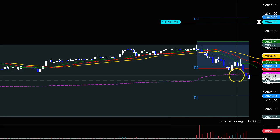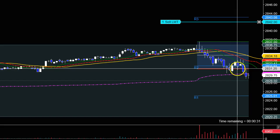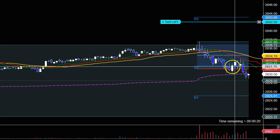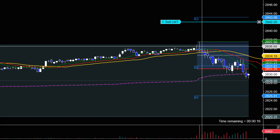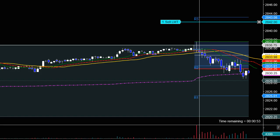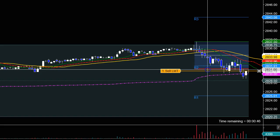Order pending. We'll be below the VWAP. We're a little distance from the opening range. Order filled.